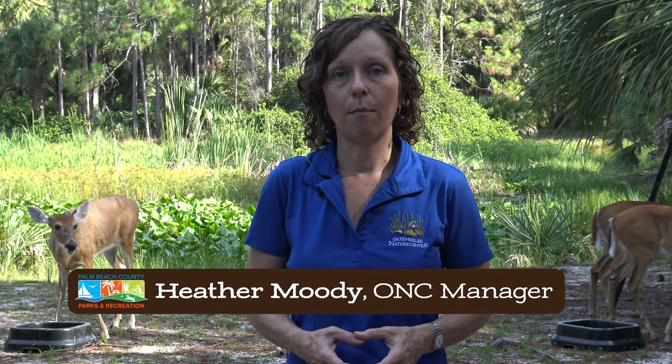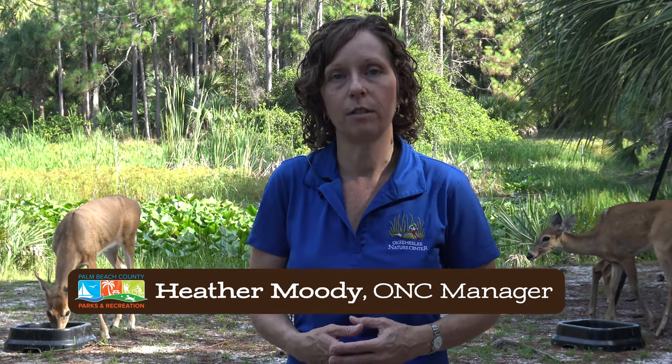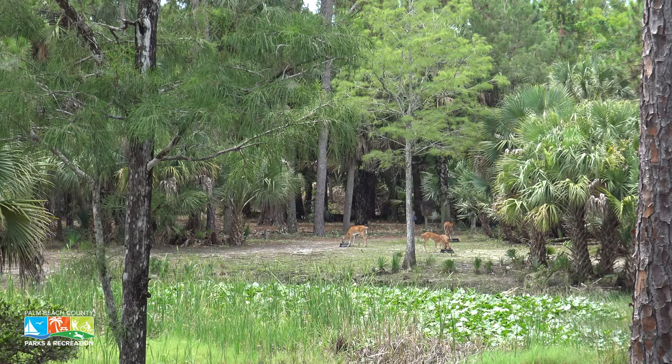They are plentiful in any of our natural areas. Many of our parks, like River Bend Park, is a great place where you can go to see white-tailed deer in the wild. At Okeehele Nature Center, we have a herd of now 7 white-tailed deer.